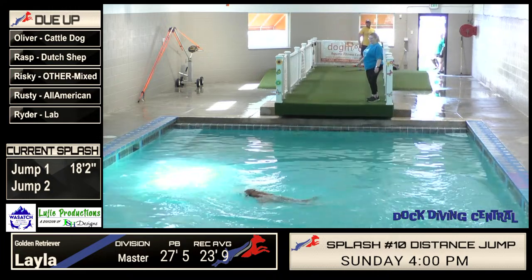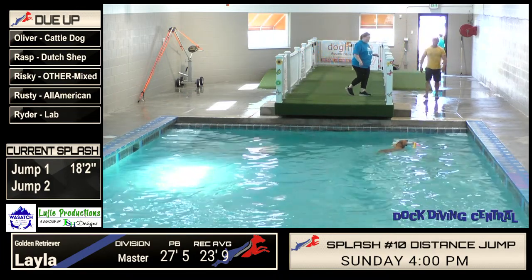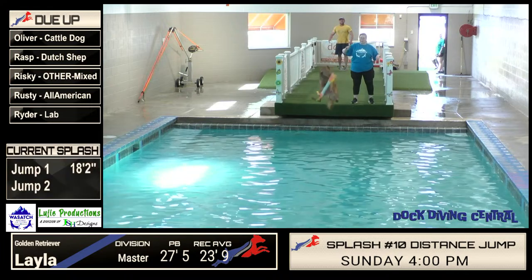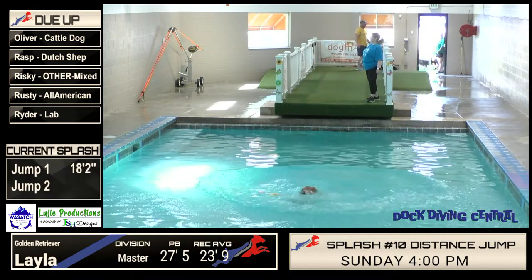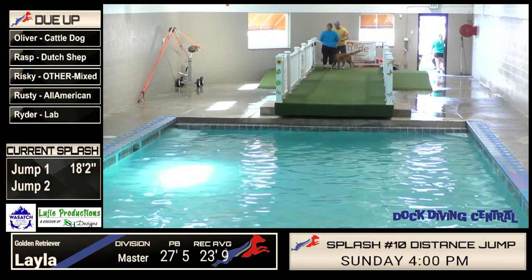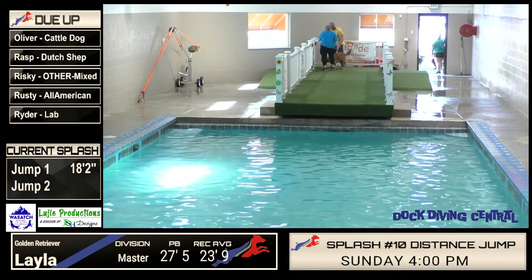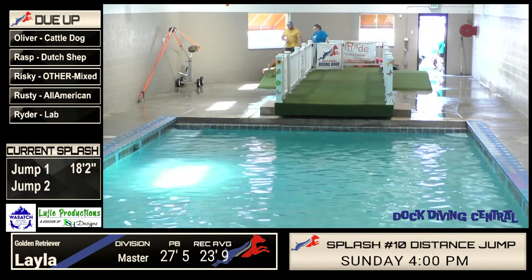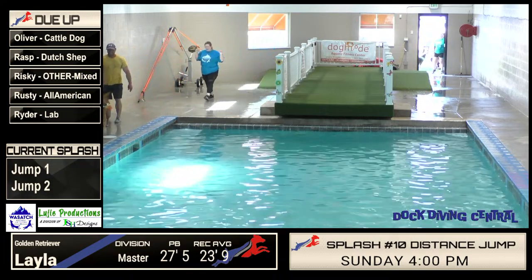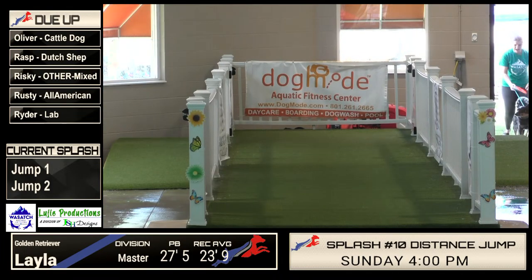Much better on jump number two. Nearing the elite level, coming in way out at 23 feet and 10 inches. 23 feet and 10 inches. Huge improvement, much better collection on jump number two. I think they got that figured out. Those big ones again, we're this close, that close.